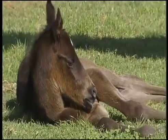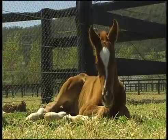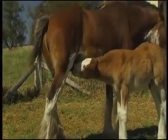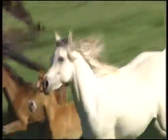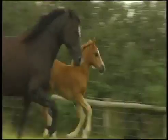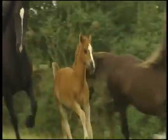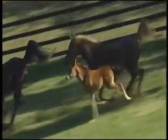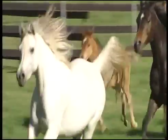Fabulous. From the second they're born, these delightful fillies and colts are full of life and energy. Within minutes, they're suckling from mother. And within a day, they're running with the herd. They're remarkable creatures from the outset, growing so rapidly that within 2 years, they'll be close to full adult size.